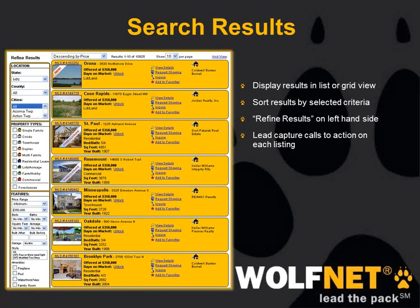Now, these are the tools that the buyers are going to tend to use as they get further along in their search process and closer to actually buying a home. They're going to want to start to save favorite properties. They're going to want to start to save searches to get those automated email updates, and they're going to want to inquire or ask questions to you, the realtor, the expert.